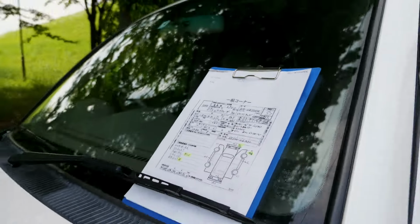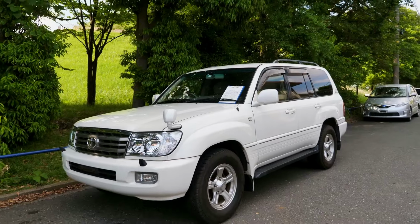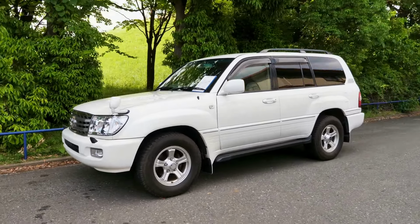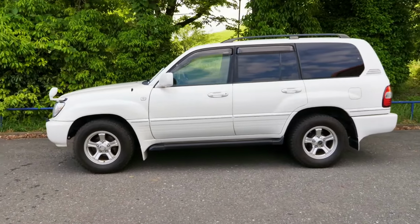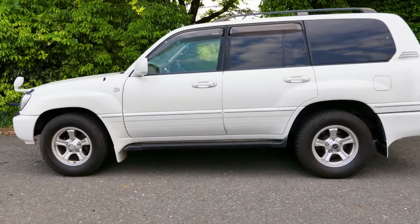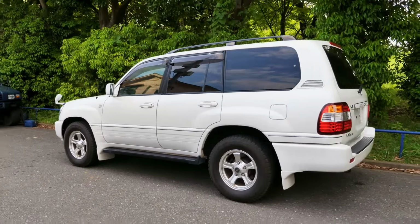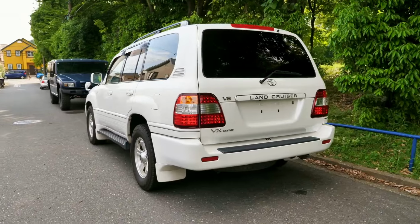Okay. So let's have a look at it. For 184,000 kilometers, I'm quite happy with the condition of it. The paint is all really nice. It seems like whoever owned it was taking care of the paint, like getting it polymer coated or ceramic coated. That's good. The aftermarket wheels, I'm not a huge fan of many aftermarket wheels on a 4x4, but I think these ones look fine. It has aftermarket headlights and taillights, more on those in a second.